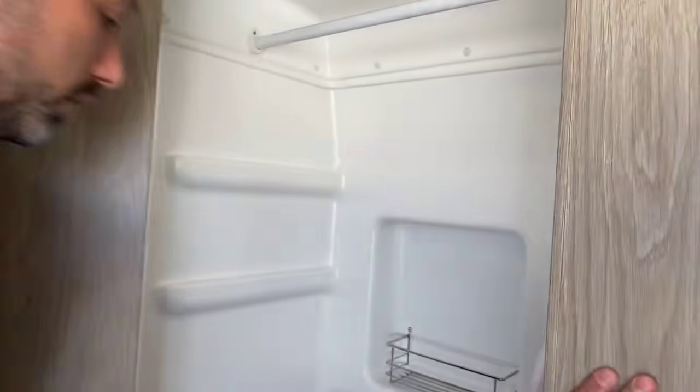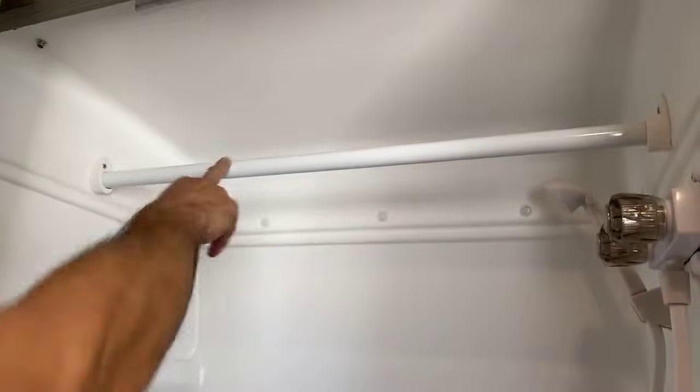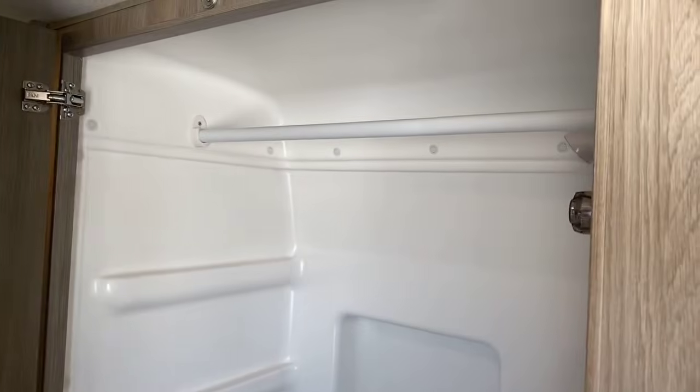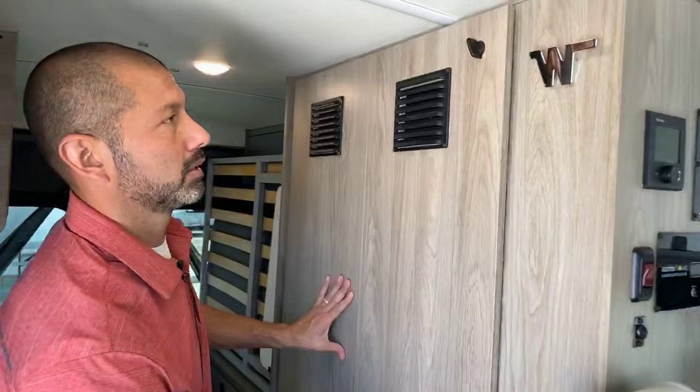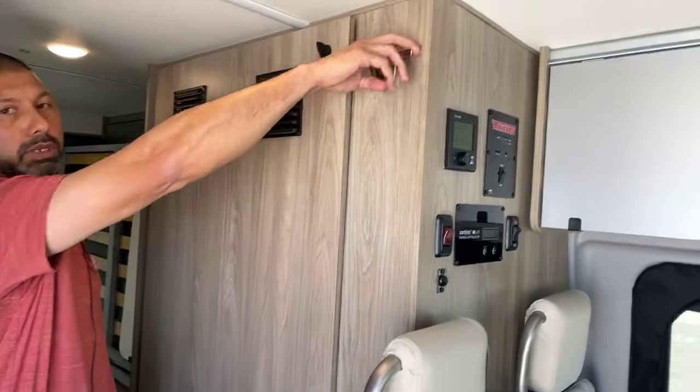This is actually a heated shower. I don't know if you can show under there. There's a vent that comes out. That's part of the Trimacombi system. So if you've got wet items that you want to dry, you can hang them up here, close the door, and just have the heat on and it'll dry up for you. Here's your coat rack. That's a Winnebago logo.